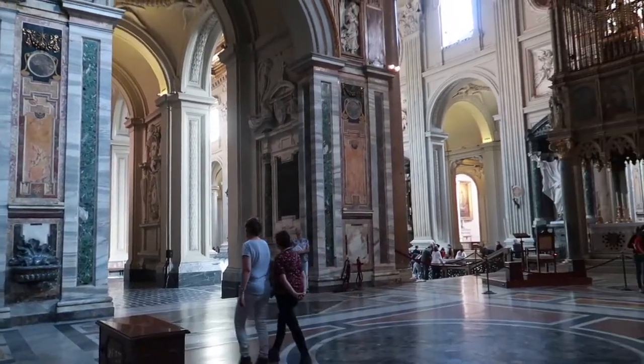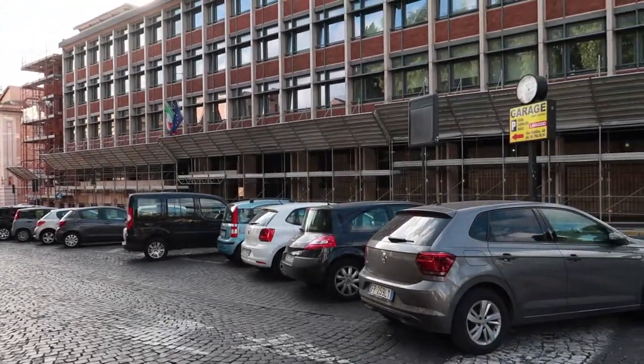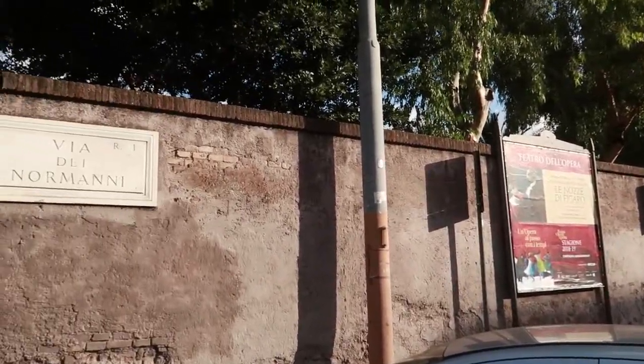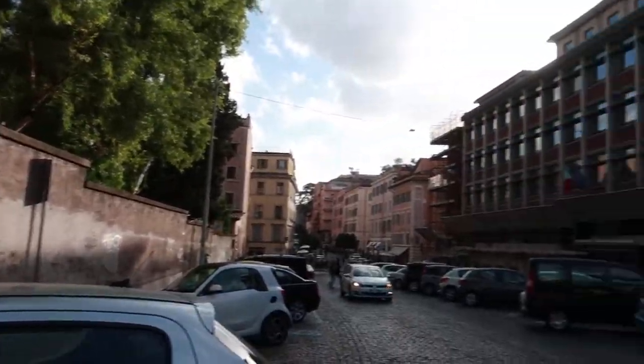So after exploring this church, just down the street, we looked for this other basilica called the Basilica of St. Clement. Okay, the cathedral was supposed to be here somewhere, but we can't find it. It's the Cathedral of San Clemente.